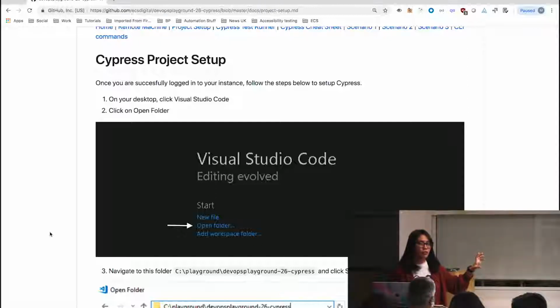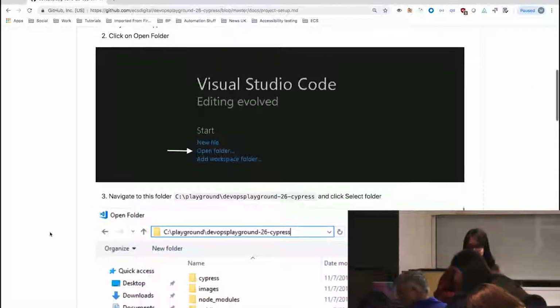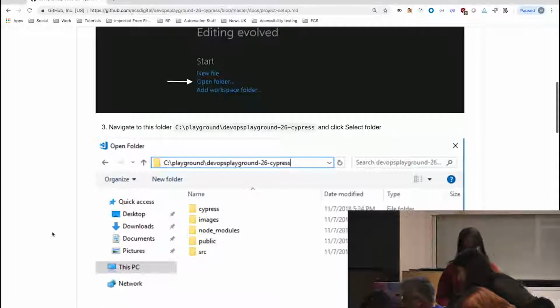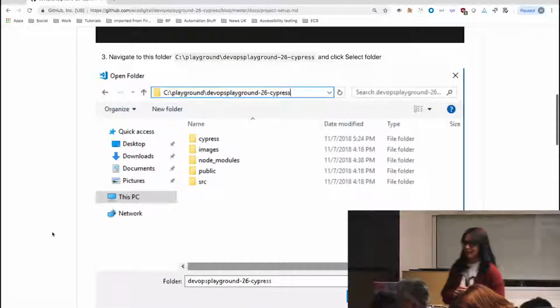Is everyone on this location? Or disconnection? On the server. Can you give her a different login? Or is it there? It's fine? Okay, cool.